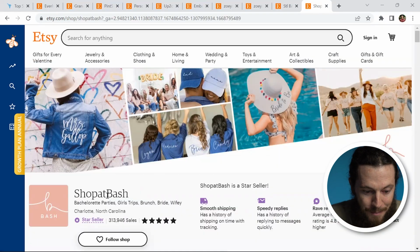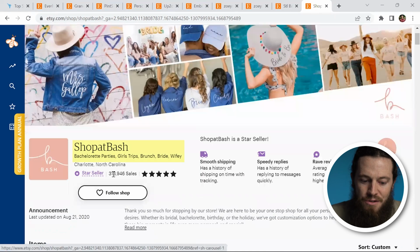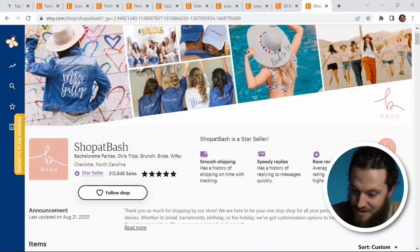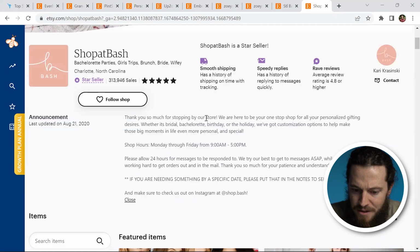The next one is Shop at Bash. So really nice product photos in their banner. They're doing bachelorette parties, girls trips, brunch, bride, wifey. They do have the star seller badge, and they made great use of their announcement telling you what they sell in their store. They also share their shop hours, which I think is smart.